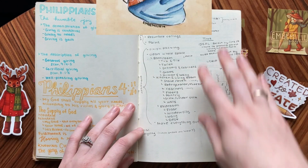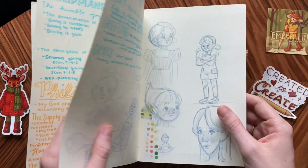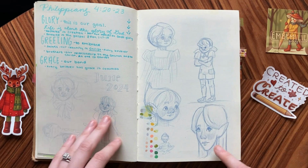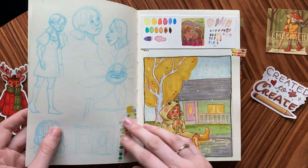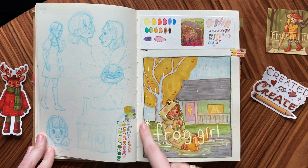Just notes. We had just bought our house and this was all the to-dos we had to do. Very interesting, I know. So I think it's so easy to see these same faces. I just wasn't feeling it. I do like this little girl. She is fun. And I just finished this frog drawing. If you saw my last video, you saw the process for this.